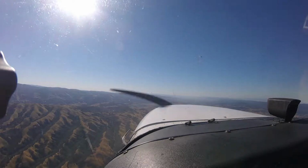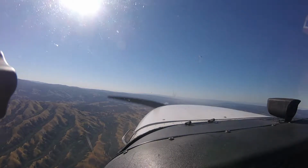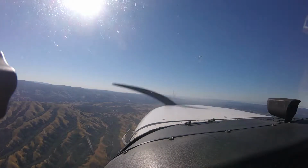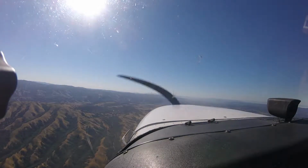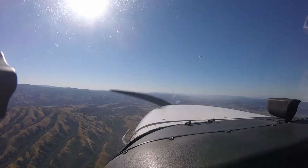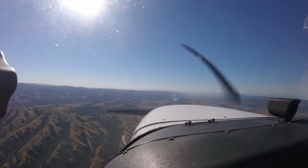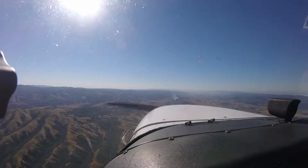RV 4 Kilo Juliet, runway 31 right, clear to land. 4 Kilo Juliet, clear to land, 31 right. Reid Hillview Tower, Sabena 901 Lima is ready for takeoff. Sabena 901 Lima, right downwind, runway 31 right, clear for takeoff. Right downwind, 31 right, clear for takeoff, 901 Lima.